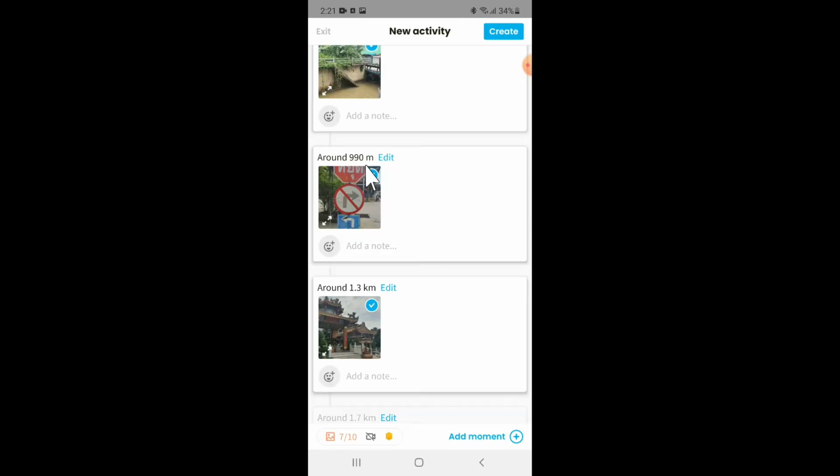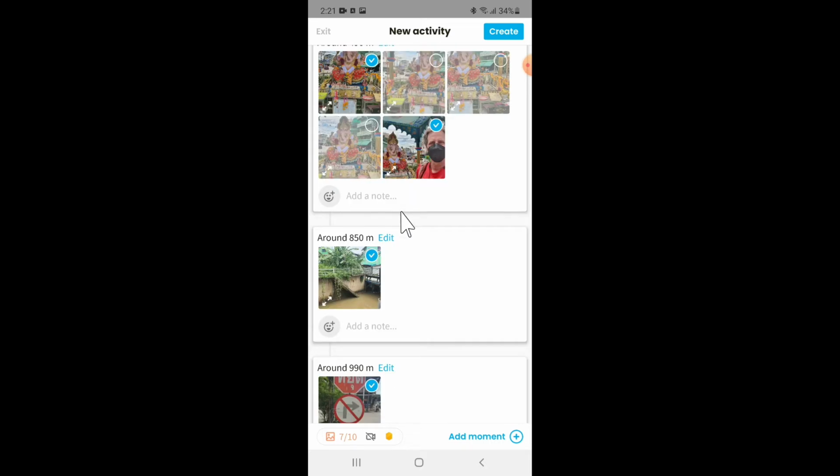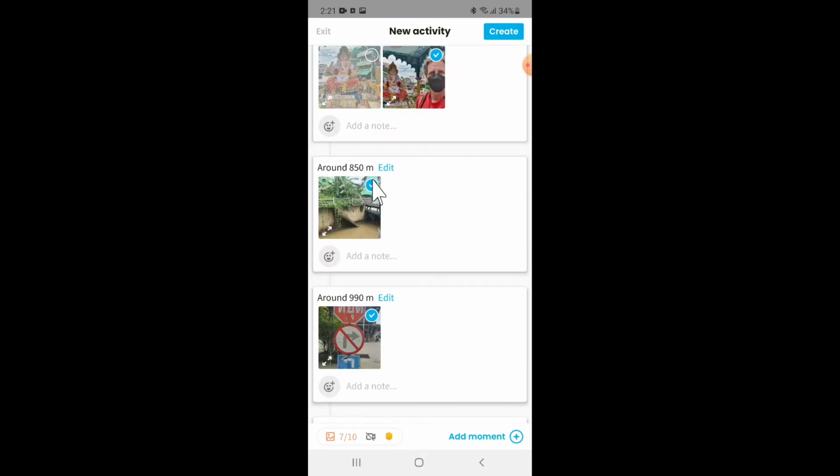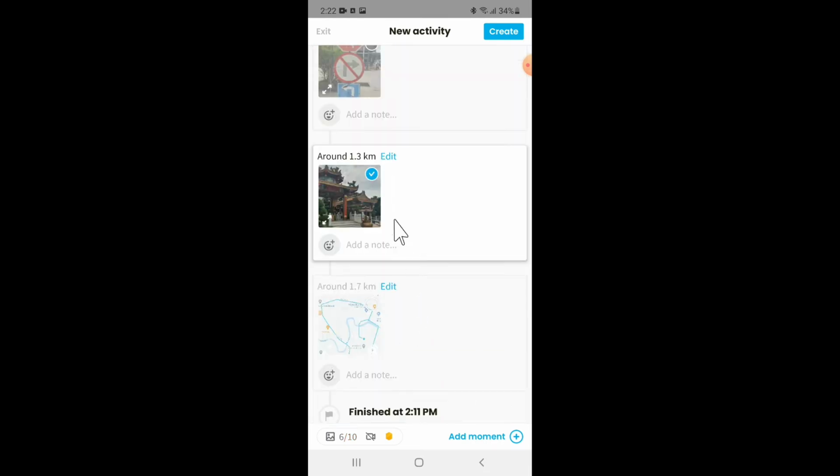The thing is, when you're walking, you're not covering a lot of distance in a lot of time. So if you add a lot of photos, they start popping up so often that the flow of the map gets interrupted, I think. So maybe let's not use that one. And then let's use this one for the temple.